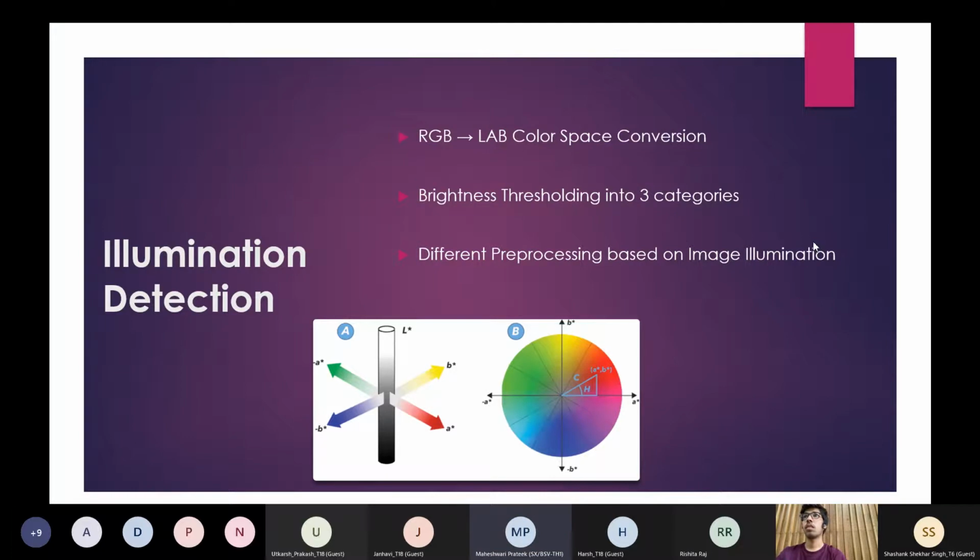Okay, so this RGB to LAB conversion, you are doing it in the beginning only for this illumination detection, right? Yeah, just for illumination detection. And in the classifiers, you are giving the RGB images only, right? Yes, RGB images. Okay. Next slide.